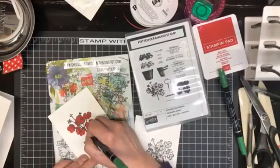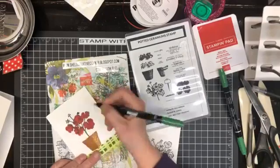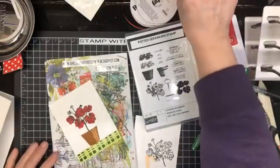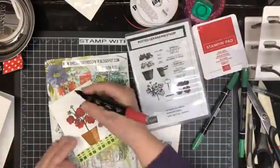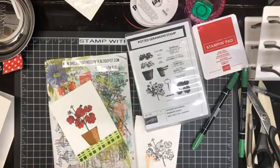I don't use my Stampin' Write markers near enough. Ever since I got Blends, I'm just obsessed. All right, I see one spot I need to fix. Right in here. There we go. All better.